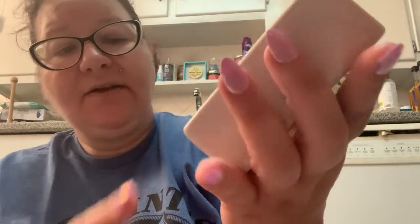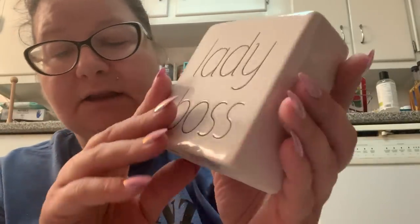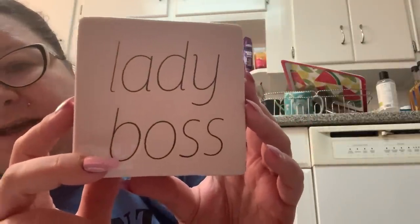And this I've been looking for quite a while. And they will all have imperfections. If you look close enough, you'll find imperfections in them. But look for dings and dents and scratches particularly. So this is Lady Boss. This is so cute.